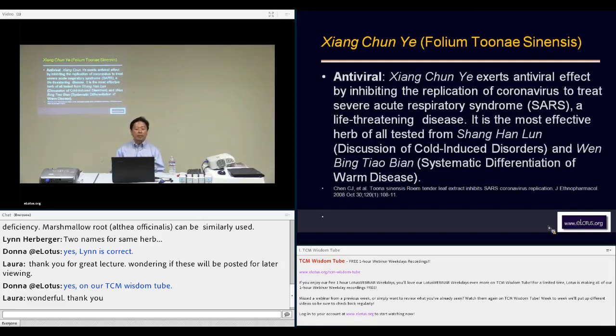Anyways, this herb has been found to be one of the best antiviral herbs to treat coronavirus and to treat severe acute respiratory syndrome, SARS, right? So what happened is years ago when SARS was a huge problem, the Asian countries did a lot of research to find out which herb can actually be used that has the best effect to treat SARS. And Xiangchun Ye turned out to be one of the most effective.